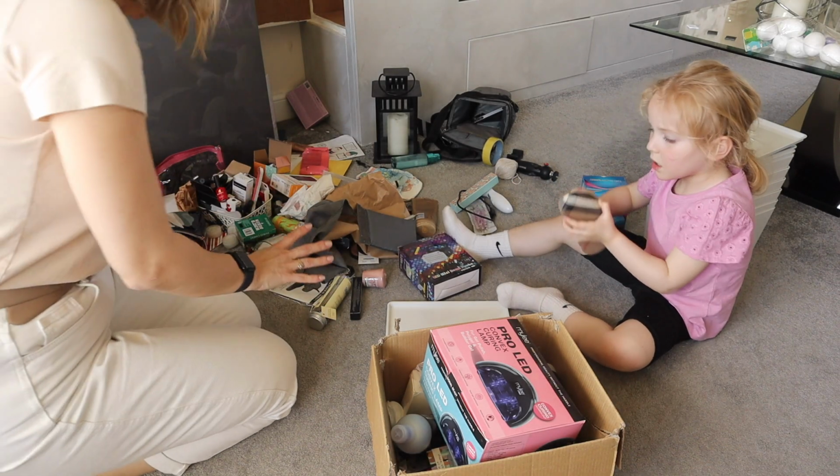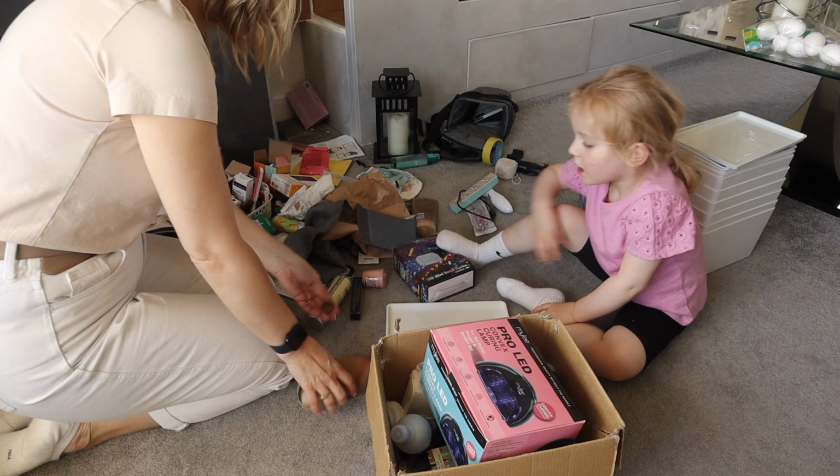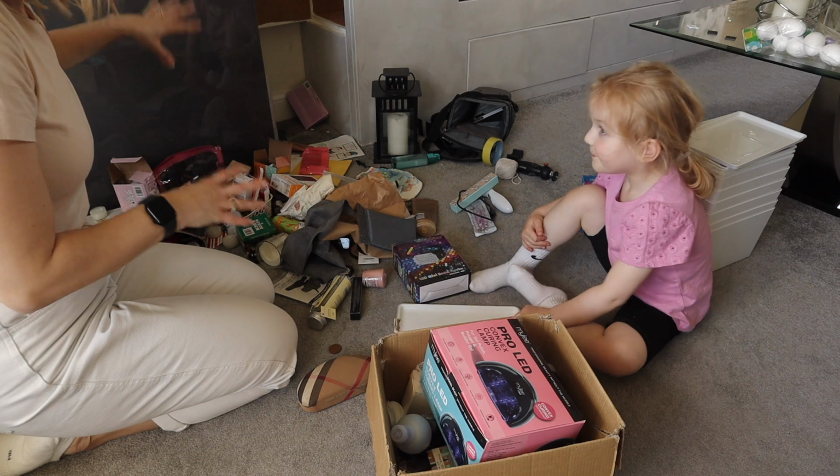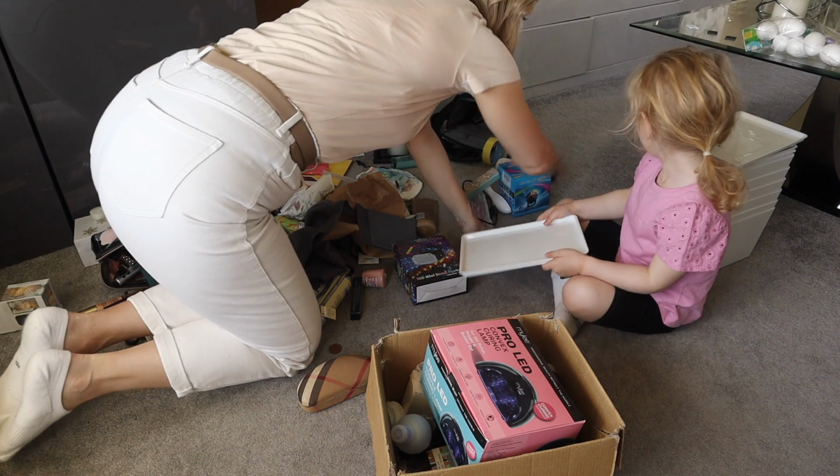So we've just got everything out now. Oh, is there money in there? And we're just going to sort out and basically work out what needs to go in there and then put it into boxes. Should we show the boxes that we've got?